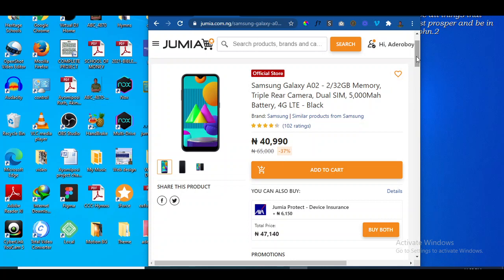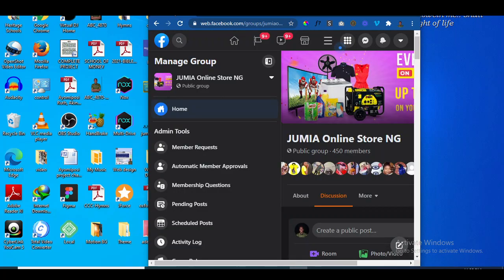So all I have to do is save the image on my phone, then send it on my social media handles, like my Facebook, even my WhatsApp or Instagram. Or better still, to make it more professional, all you have to do is create a Facebook page or a Facebook group. I would advise you to create a group, not a page.